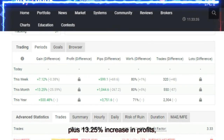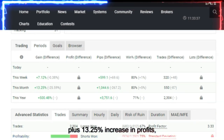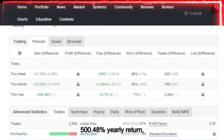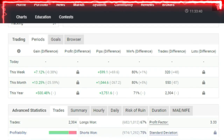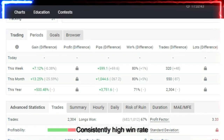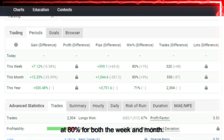This month, 13.25% increase in profits, showing strong monthly performance. This year, a 500.48% yearly return, highlighting impressive long-term success. Win percentage, consistently high win rate at 80% for both the week and month.